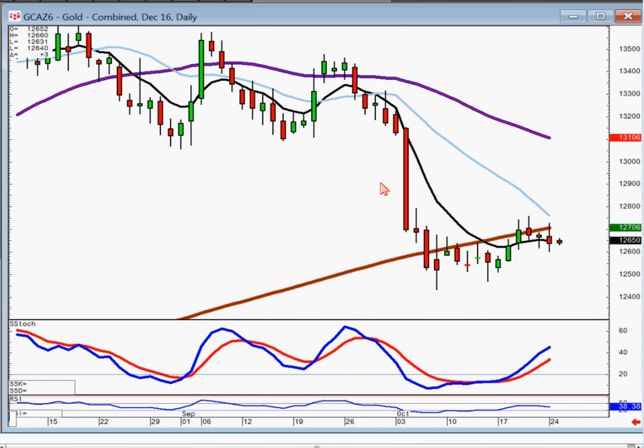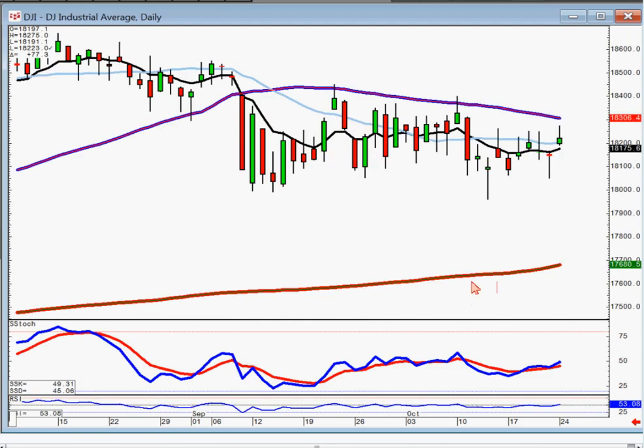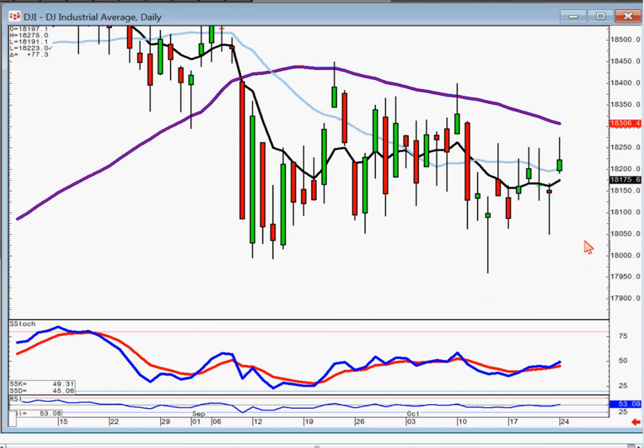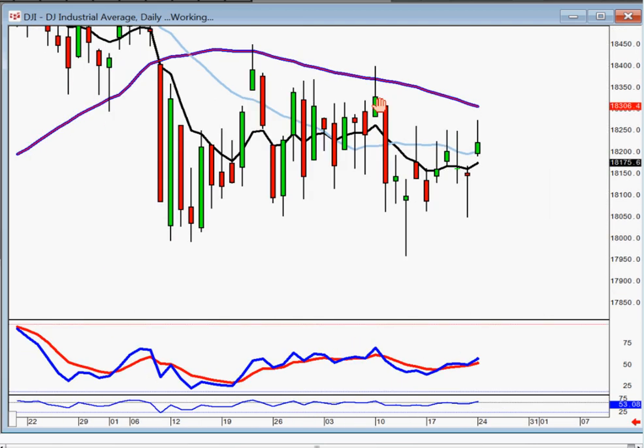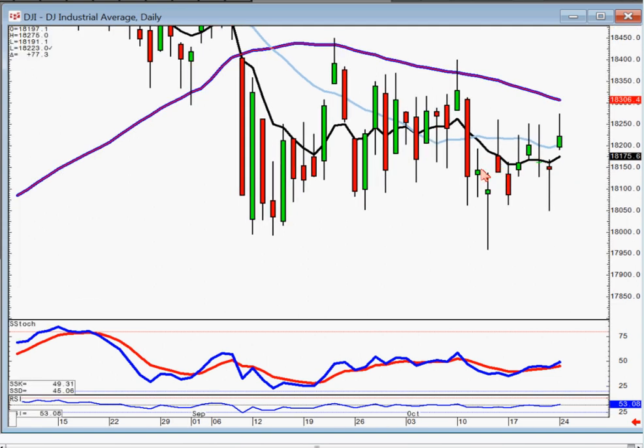Okay, we've got gold up here. We'll shift over to the Dow. The evidence we wanted to address is that when they banged this market down, they went from the top of the range down to the bottom of the range very quickly, and then immediately supported on the bottom of the range and started coming back up above the T line.